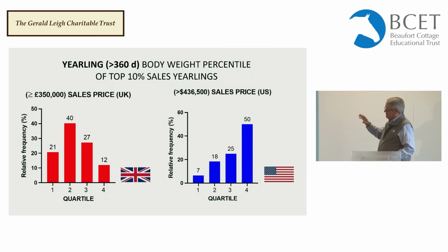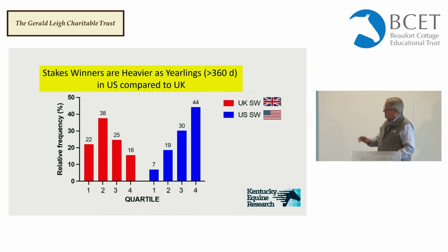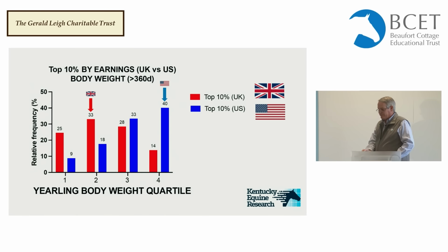So the question is, do the buyers have it right? And the answer is yes, because these are stakes winners compared to the size of these foals as yearlings. For the US stakes winners, 44% were in the fourth quartile as yearlings, 30% in the third quartile, so there's your 75%. But 38% of the stakes winners in the UK came out of that second quartile as yearlings. So we're looking at different sizes here.